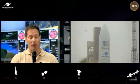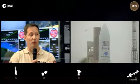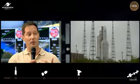We have all the building blocks. We've had a reliable launcher, Ariane 5, and Ariane 6 is going to follow suit. We've had the ATV, the transfer vehicle. We've had the CRV, the return vehicle. We have Space Rider. We have everything. We just have to put them together. And for this, you need a vision. I think we have the vision. Now we need a mandate.